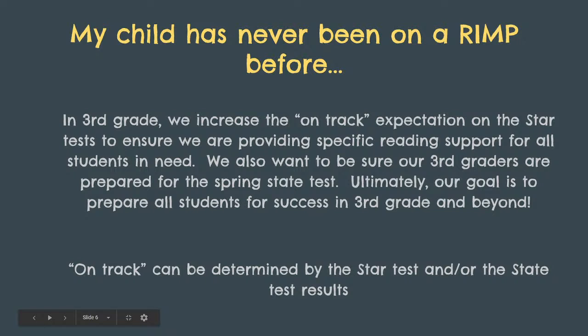So that's just an explanation of how we determine if they're on track or not on track. And when it comes to third grade, knowing that retention is at stake, we do raise the bar a little bit to consider who's on track. That way we are ultimately certain that we have identified them and have supports in place for them throughout the year.